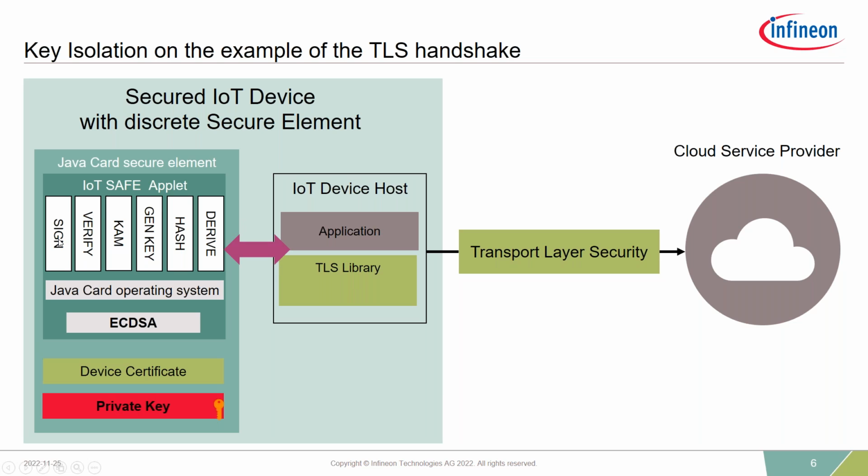So it's calling here this command for signing, right? As you see, it's never happening directly. It's only happening directly. So keeping this private key very safe here in it. Yeah, and this is really a nice feature from the IoT Safe applet, which we believe is also the future of discrete security. So this is now a little bit about the concept of key isolation.